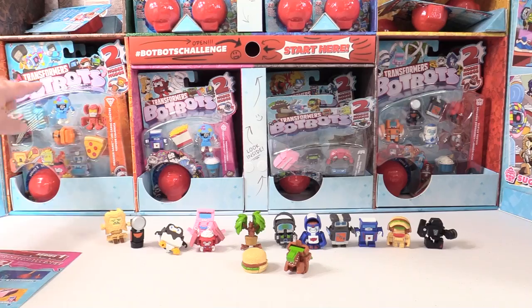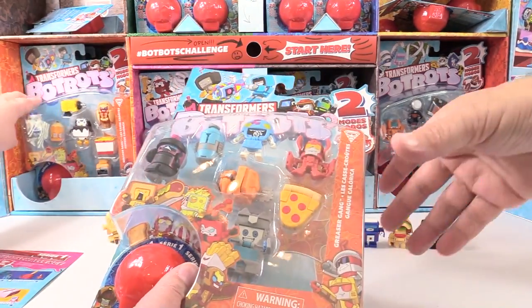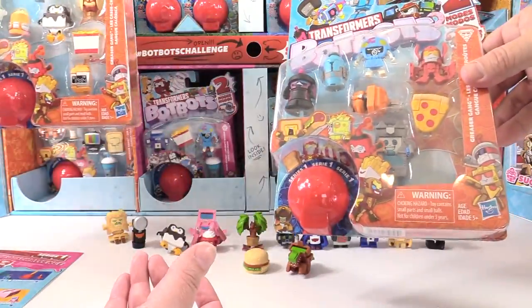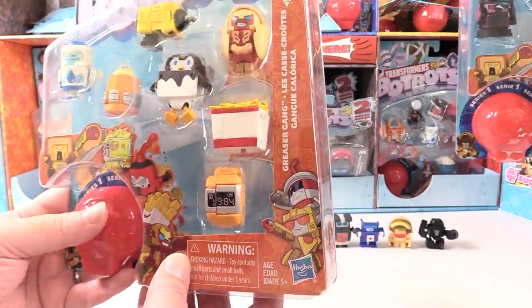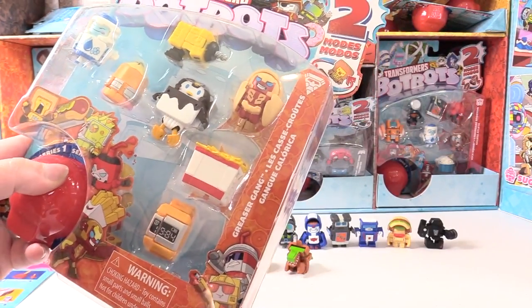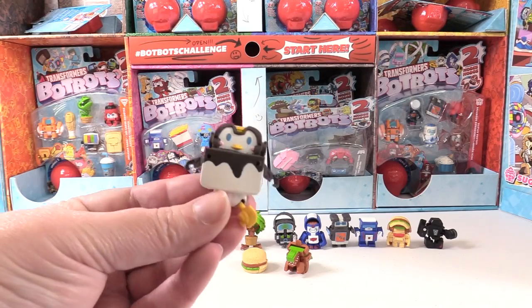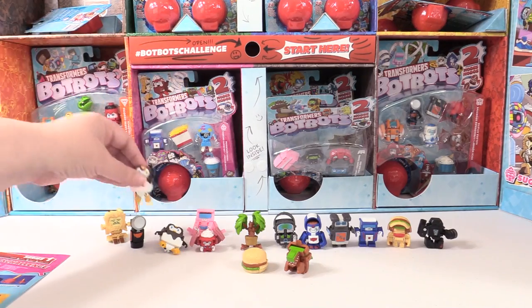Shannon, which one are you going to open? So do you want me to open that one, or can I pick my own? Pick your own. Okay, let's see. I have this one. Ooh, I think I want this one right here. Is that a hot dog? I think it might be. Cool. And I have french fries and a watch. Yep, I'm opening this one. This is the Greaser Gang. Awesome. Okay, I'm going to start off first. I have a duplicate of Waddle Pop, but one can never have too many Penguin Ice Pops.